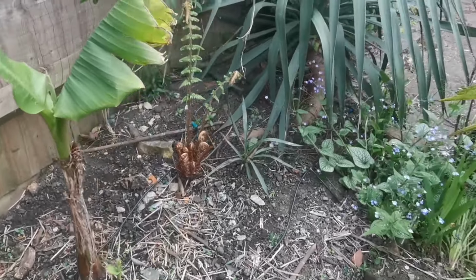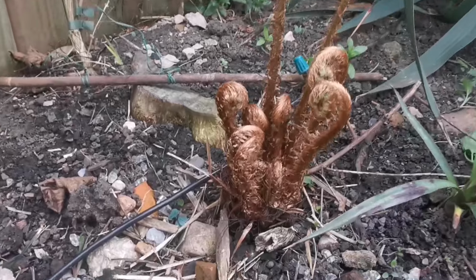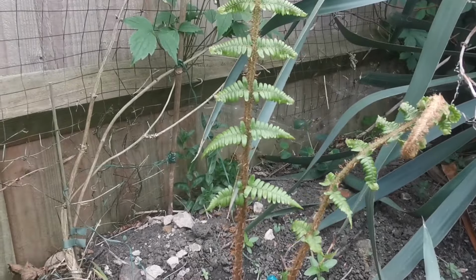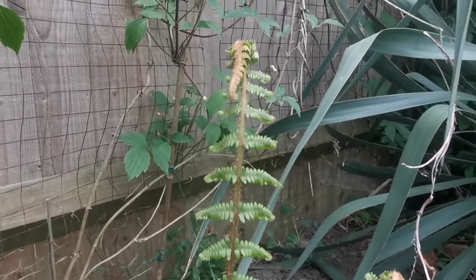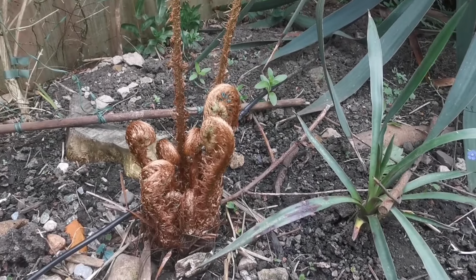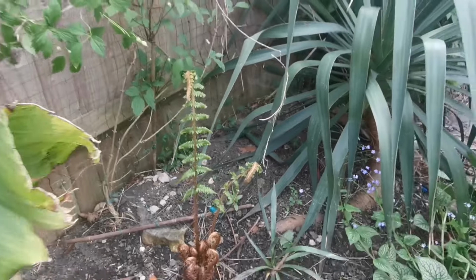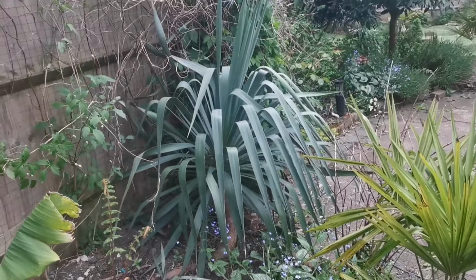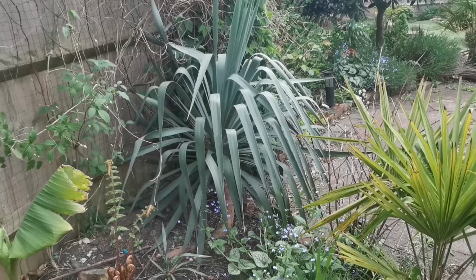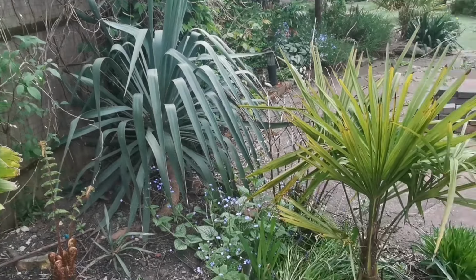Just down here, guys, you've got the Dryopteris ferns. Now these have really started to pop. Again, these were rescued from another garden. I'm not exactly sure how old these are, but you'll see we do have a couple much larger ones here as well, which I'll show you shortly. Coming here, guys, you can see the yucca putting out some new growth as well. Again, just a nice structure on that side as an evergreen.